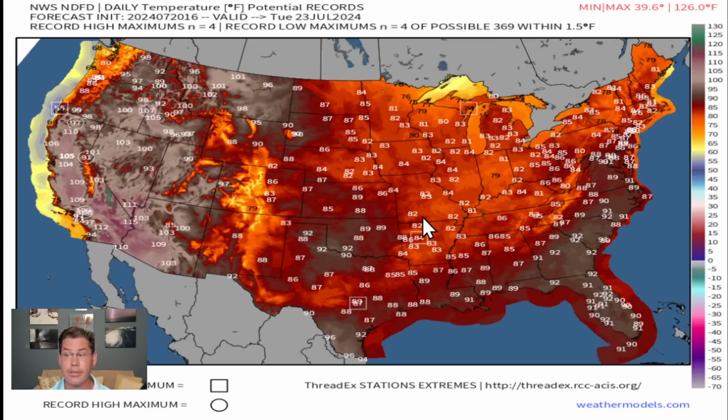and see some of those widespread 80s drifting all the way from the Great Lakes to the Ohio Valley, a good part of the Tennessee Valley, drifting all the way down into the south and even into the Gulf Coast states, producing 87 degrees there. That's very unusual for this time of year. So definitely enjoy it. And it's not just going to be a one-day wonder.